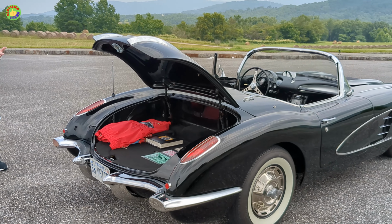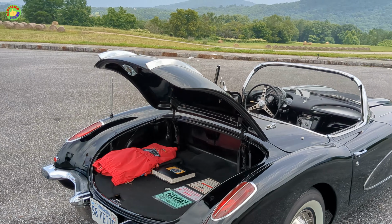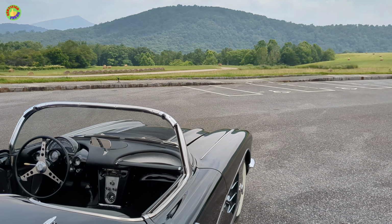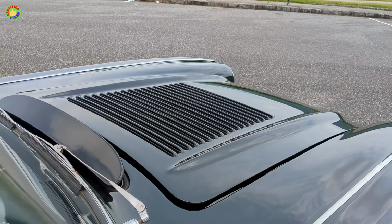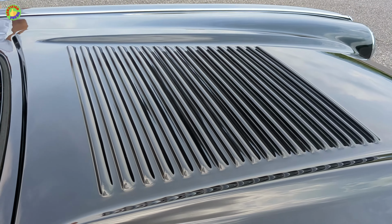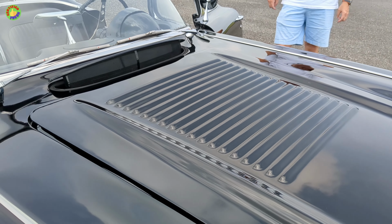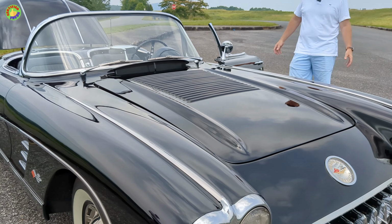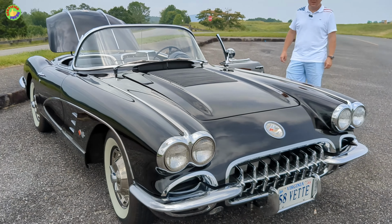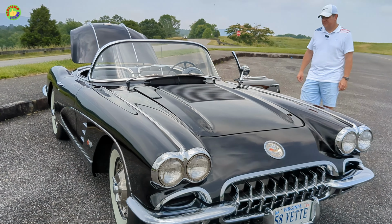The other odd part or unique part about a '58 is the washboard hood, which from my view, I'm not sure what the function is. The only vehicle I've ever seen it on, at the Corvette Museum, they had a Corvette Daytona prototype that had that component on the hood. I'm not sure if it's an aerodynamics piece or what the case might be, but it is another unique characteristic of the '58 that you don't see on any other vehicle.